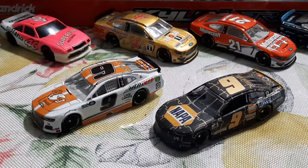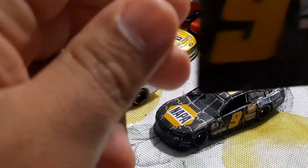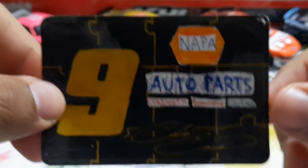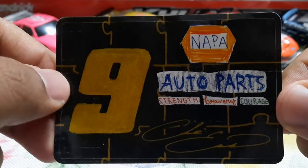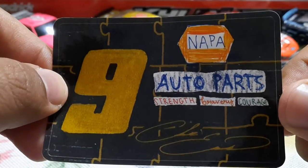Well, that was an interesting unboxing of my two Chase Elliott cars. Sorry for the little clumsiness. I just haven't been doing this in a while. But anyways, my Chase Elliott car right here, the number 9 Napa Auto Parts Strength, Bravery, Courage car.